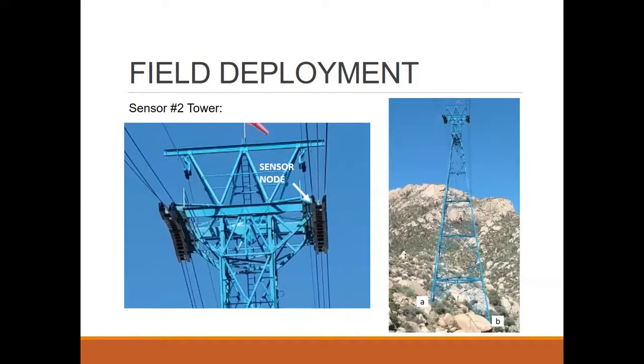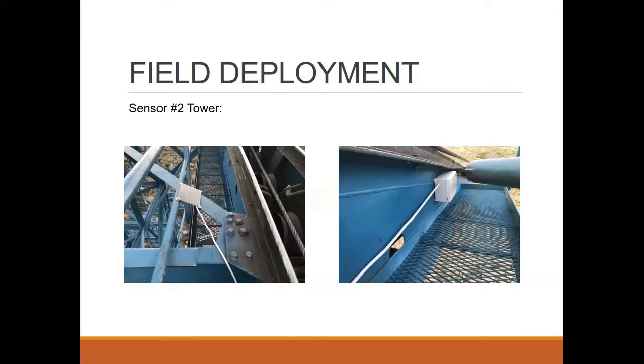This picture is from the sensor that was installed on the tower. This sensor was installed on the first tower, the one that was lower, and we wanted to install it on the beam that supports the cable. You can see in the picture that we wanted to install the sensor on the tip of the beam, and also the solar panel was placed on a location that took most of the sunlight that it could, so it was able to power the sensor for a longer time.